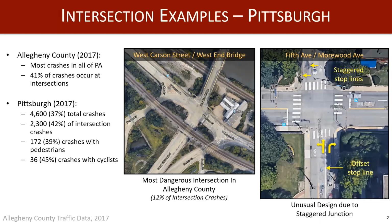So if you look at the picture on the left, you can see that there's a large number of roads that are meeting very closely at different areas, and that creates a lot of problems for drivers, especially if you're not used to the Pittsburgh left. Then that could be very confusing to people.